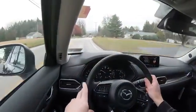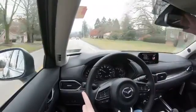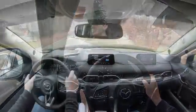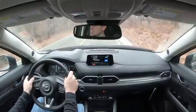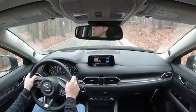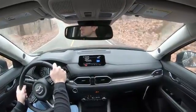But perhaps the best part about the CX-5, and I feel like I say this every time I review really any Mazda, this steering feel is quite weighty, and that is a good thing. So definitely gives you the best driver feedback. So I've test driven plenty of SUVs at this point, and the CX-5 is without a doubt the very nicest steering feel, comparatively speaking to all the other SUVs in this class.